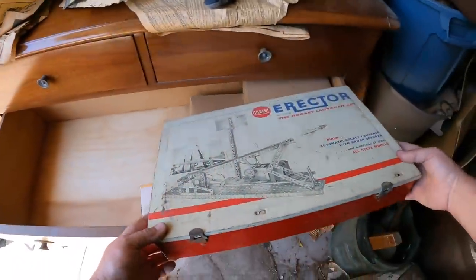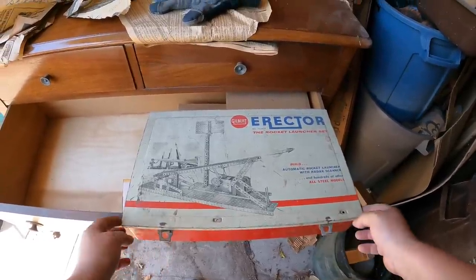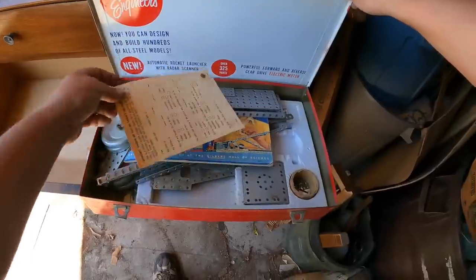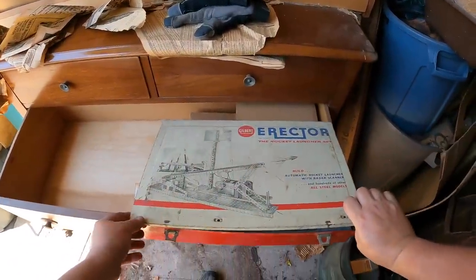Oh, now that is something. Please be in here. Look at this, erector set, rocket launcher. That's gotta be good. Oh, this is good. That is really good. Okay, all right. You know what? I swear, this is like the kind of stuff I thought I'd find in this locker.